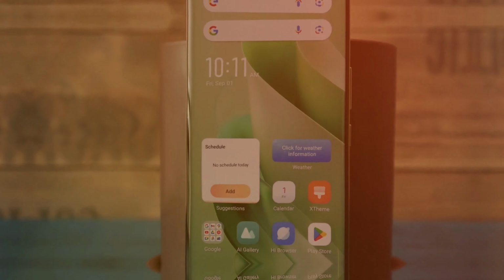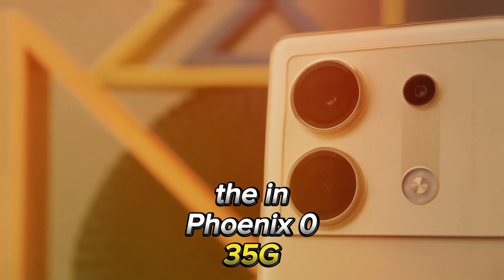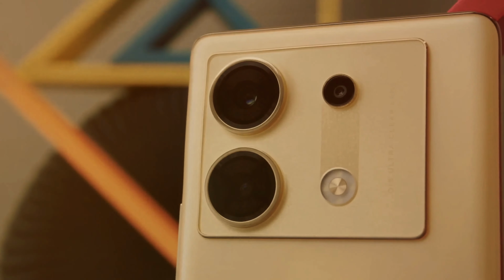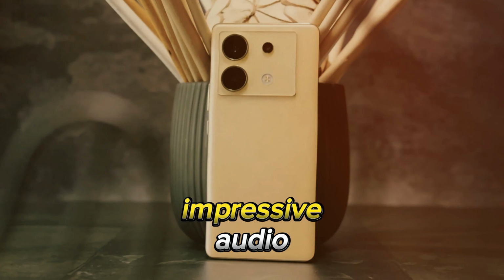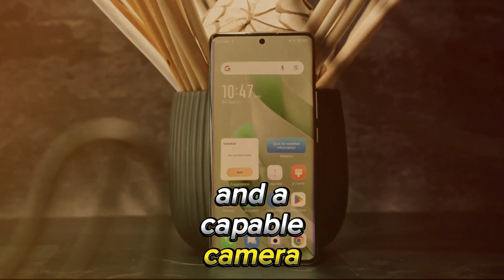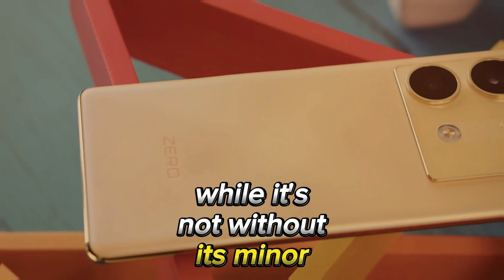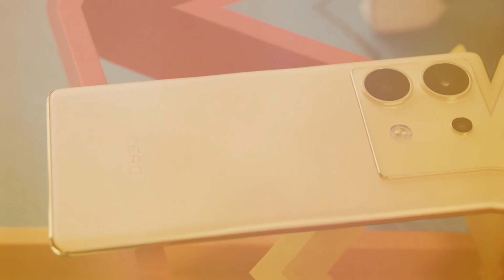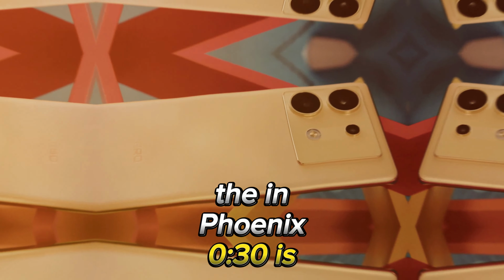Conclusion. In conclusion, the Infinix Zero 5G is a mid-range smartphone that packs quite a punch. It offers a sleek design, a high refresh rate display, impressive audio, and a capable camera system, especially for selfies. While it's not without its minor flaws, it delivers excellent value for the price. If you're in the market for a mid-range device, the Infinix Zero 30 is certainly worth considering.